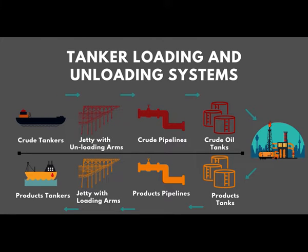So again, the process will be more or less similar, but this time a different kind of pipeline will be used. There will be dedicated pipelines for middle distillates and light distillates, and the pumps would be located in the refinery. And again, when the product tankers are connected with the hose, the product would be pumped out from the refinery to the port. And again, these products will be taken to different destinations where they will be consumed.